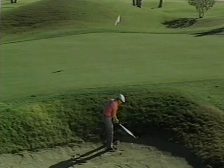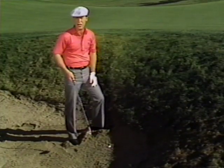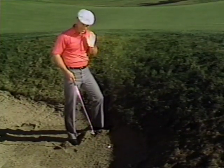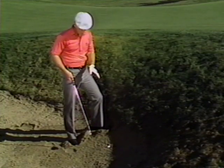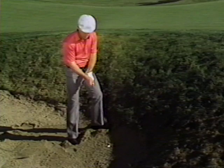I'm going to still try to hit 1 inch to 1.5 inches behind the ball, but I'm not going to take it outside like I did before. I'm going to try to take it straight back. Another fallacy is everybody thinks you have to hit it hard. You don't have to hit it hard unless it's really buried deep. Here we don't have a shot that's buried real deep. We've got a relatively easy buried lie, if there is such a thing.